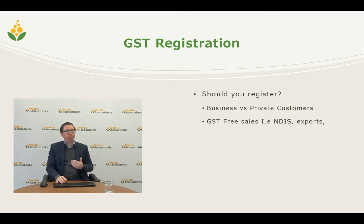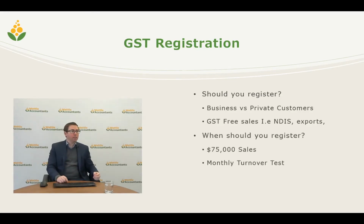The second consideration is if your sales are GST free. For example, NDIS, so any sort of health services, is GST free. Exports too, as GST is an Australian tax. If you sell stuff overseas, you don't need to be GST registered, and the sales are GST free. But if you buy stuff in Australia, you'll be able to claim the GST back. Very important for e-commerce clients as well, starting up.